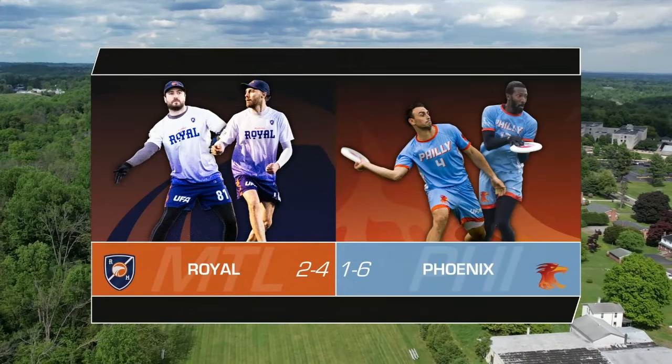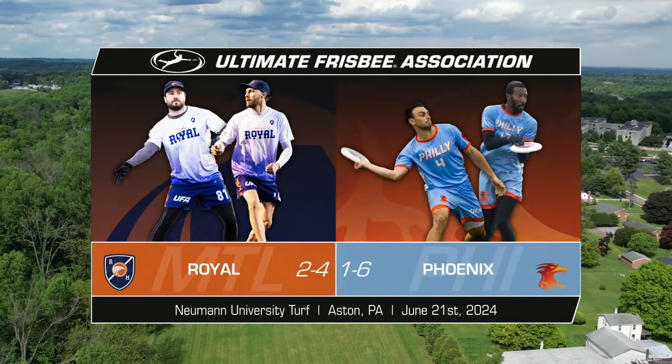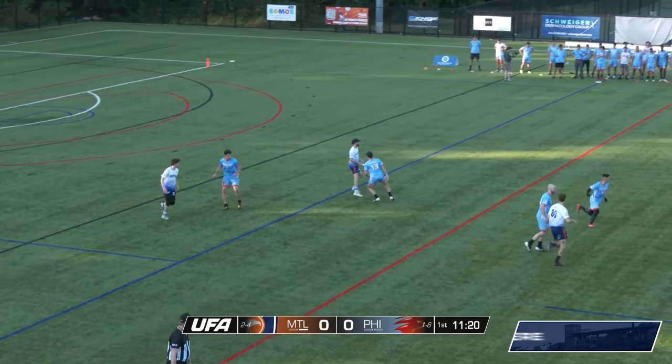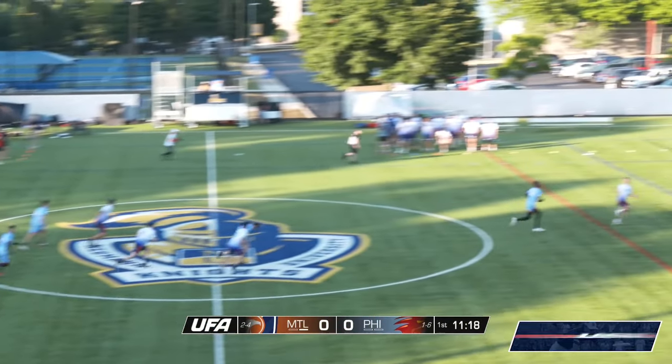Season here in Aston, Pennsylvania, as the Philadelphia Phoenix play host to the Montreal Royal. Fifth season with the Phoenix. Can't believe he's been with the team for half a decade and is still that young.